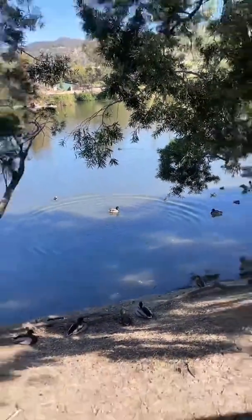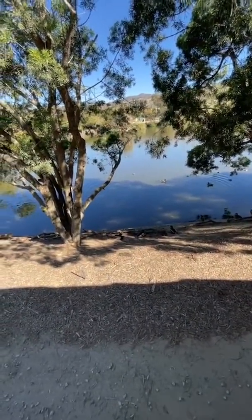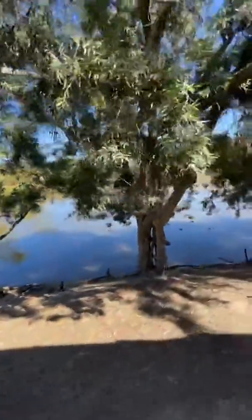That's it. We get all kinds of migratory birds stop over here on their way down to South America and back. And they stop over and hang out for a few weeks and then they're gone.